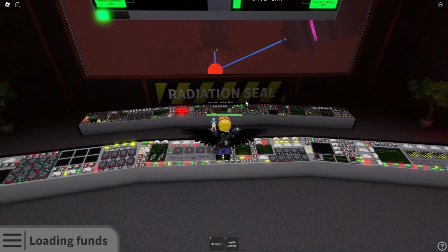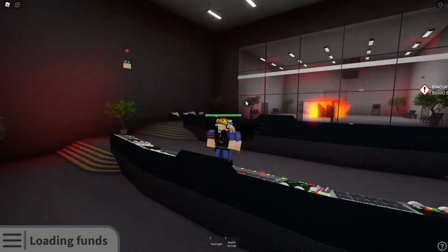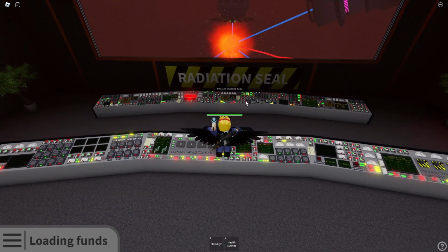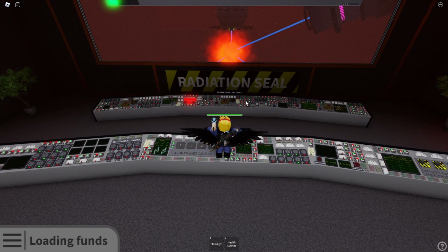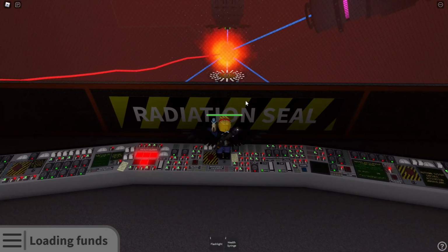Danger. Detected alpha decay of reactor core. Expected drastically increased radiation levels coming from the core chamber. All radiation locks and blast doors will seal. T-minus 1 minute.